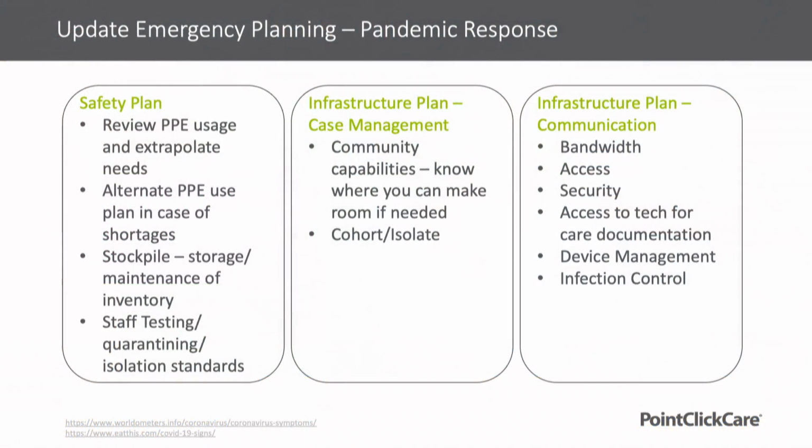You should be updating your emergency planning and pandemic responses right now. You want to make sure that your safety plan includes a review of PPE. You want to extrapolate your needs so you're prepared for the next wave. If you don't have enough PPE, what does an alternate PPE use plan look like? Do you have somebody out there sewing for you now, is basically what I'm saying. What's your stockpile look like? Who's maintaining that inventory? And again, staff testing, quarantine, and isolation standards, do you have that clearly identified so your staff know what to do in the different situations?